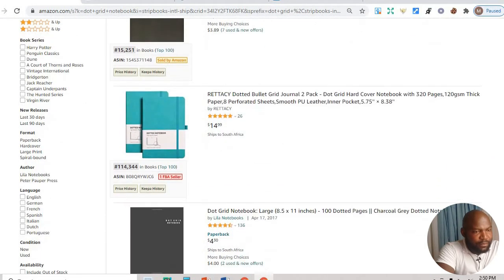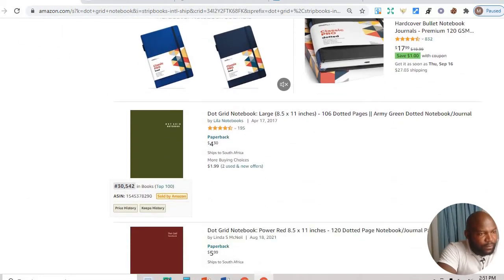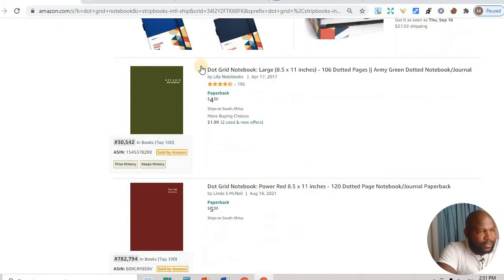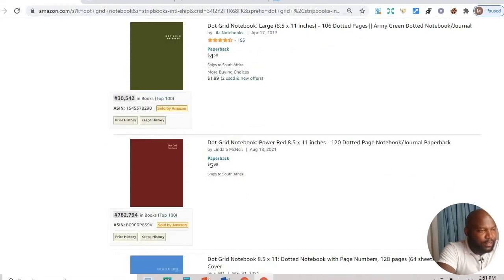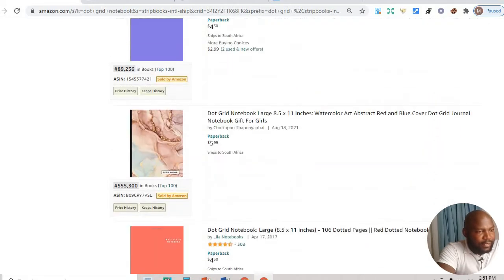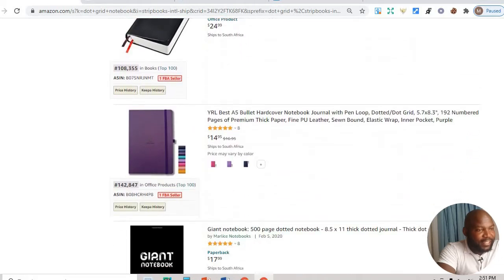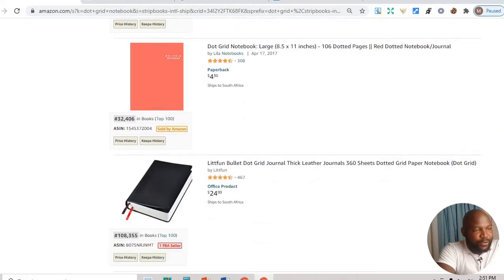Could it be the same book? Yeah, it is the same book. They use the same cover on the same book. Okay, this lady, is it a lady? Lila Notebooks. She's doing very well in this niche. Yeah, I can see that most books that are appearing here, just her that is doing well.